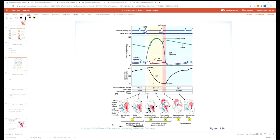And that's because aortic and pulmonary pressure is still higher than ventricular pressure. So ventricular pressure is in this weird spot. It's greater than atrial, but less than aortic and pulmonary pressure. So all the valves are shut. We call that an isovolumetric contraction phase, because the ventricles are contracting, but all the valves are shut. Then all of a sudden, ventricular pressure exceeds aortic and pulmonary pressure, and the semilunar valves open, blood is ejected. That's called ventricular ejection. So isovolumetric contraction and ventricular ejection are both a part of ventricular systole.